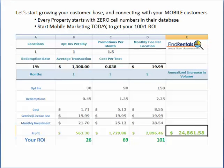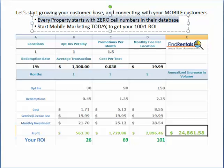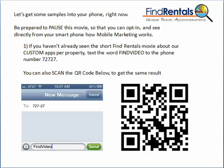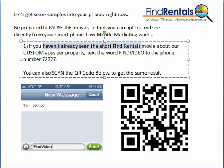So we have to start growing your customer database and connecting with your mobile customers. Every property starts with 0 cell phone numbers in your database, and that's why we need to start your mobile marketing today so we can start to work towards your 100-to-1 ROI. Now, let's get some samples right into your phone right now. Please be prepared to pause this movie so you can opt in and see directly from your smartphone how mobile marketing works.